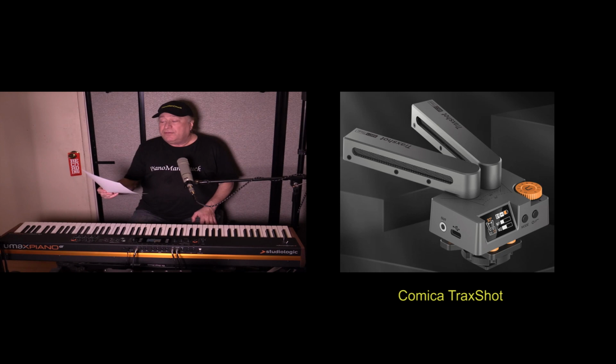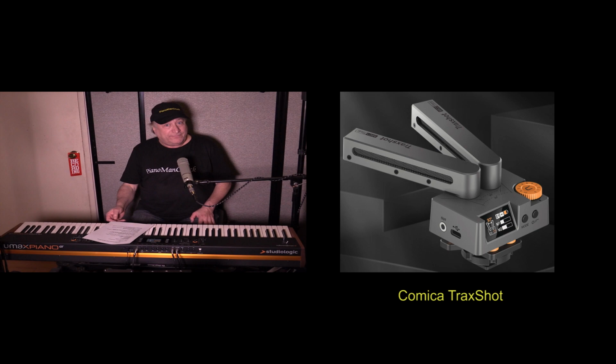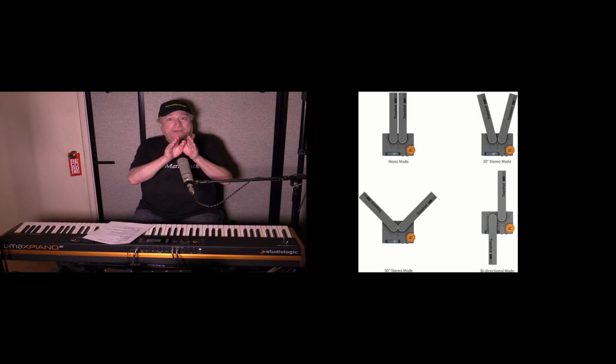Works great. Speaking of which, the Comica TraxShot stereo / mono dual shotgun microphone is another one of those where you can actually point the two mics, aim them however you want. That was another excellent one. And if I was looking to buy a mic for DSLR cameras, that would be one of the considerations.